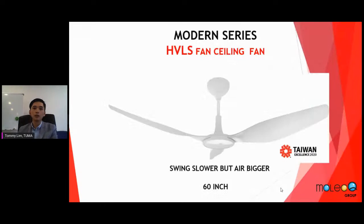We also have the Modern series, which is a high ventilation, low speed ceiling fan. It's only 16 inch with only 3 blades. We patented this design. It swings very slowly, but the airflow is a lot bigger. We have statistics data for it. I might pass you the brochure, about 20 pages, with comparisons with other brands, so you can see the difference.